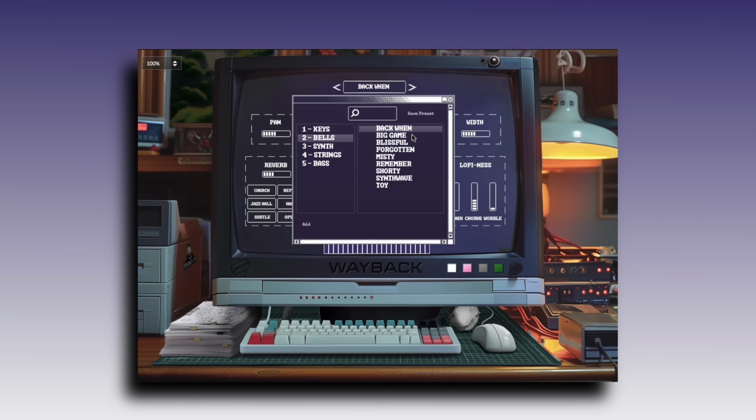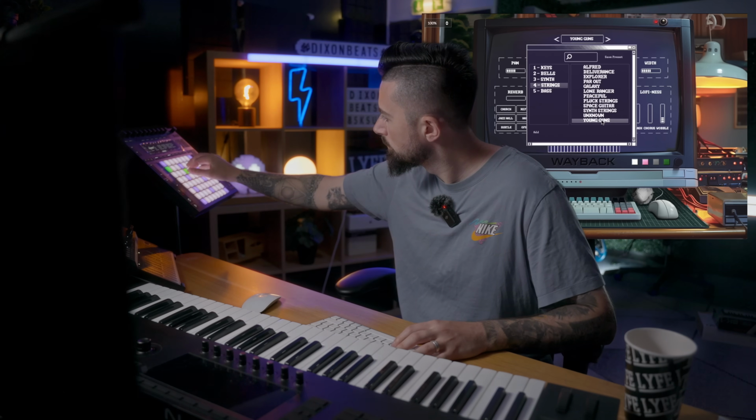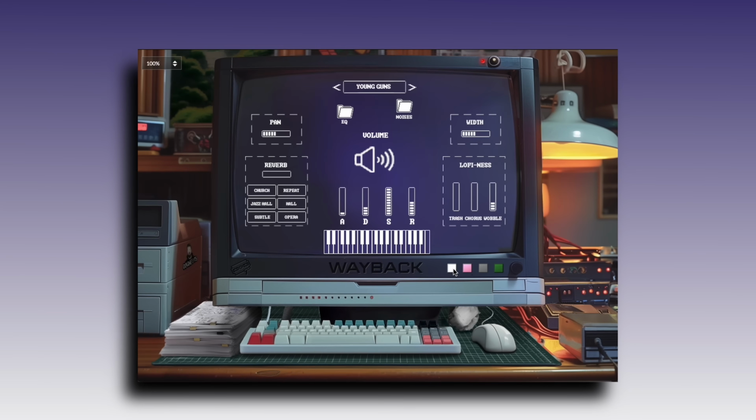Like, don't be fooled by the nostalgia. You can make some pretty dark stuff with this as well. Forgotten. Some awesome strings in here too. And if that doesn't impress you, well, you can change the color if you want, add some stripy lines. This comes down. Jokes aside, Wayback, solid VST plugin, great look and great sounds as well.